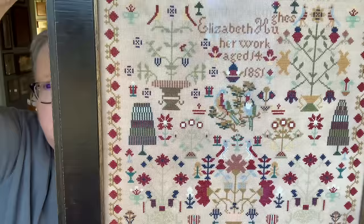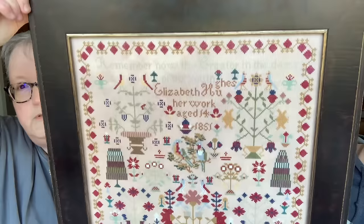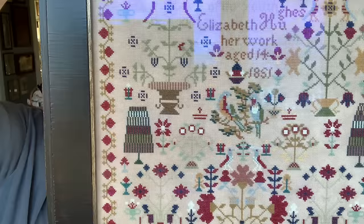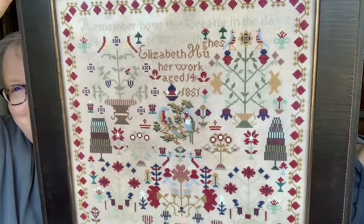And you can see the ghost lettering up there at the top. So, anyways, I just love it. And the birds and those little, whatever they're supposed to be. Someone said they look like cake stands. So anyways, it's so beautiful. And the frame is perfect.